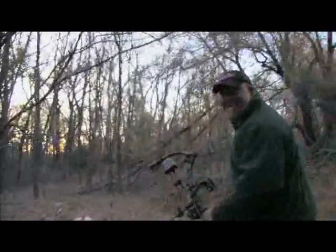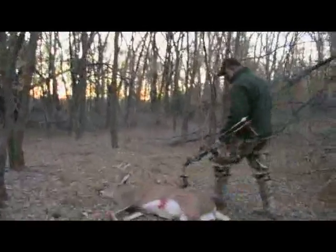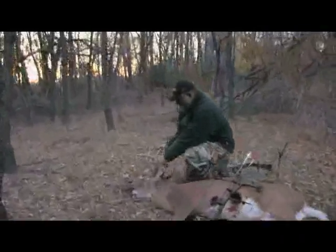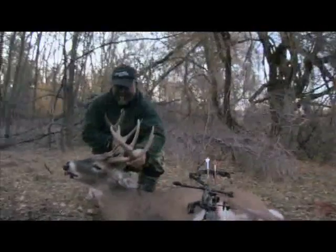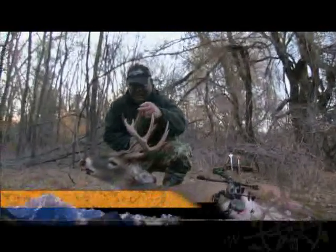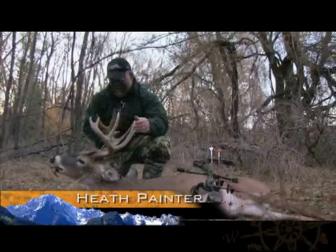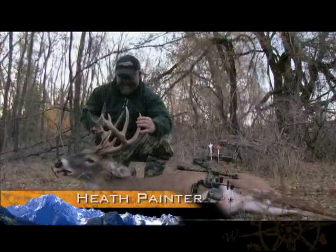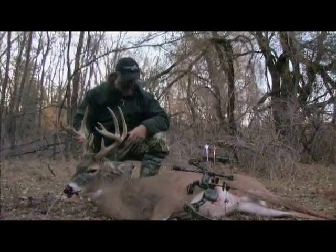Look at that. When Heath texted me and told me that he had finally killed Stickers, the buck that we'd been watching all fall long, I was tickled, and I couldn't wait to see it on the ground and in my hands. Oh my gosh! See, 1, 2, 3, 4, 5, 6, 7, 8, 9, 10, 11, 12. A 12-pointer out here in Kansas. Look at that buck. Wow, unbelievable, folks.